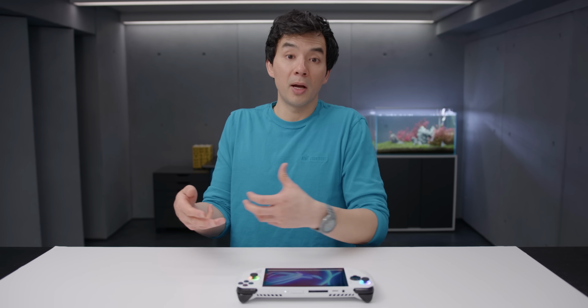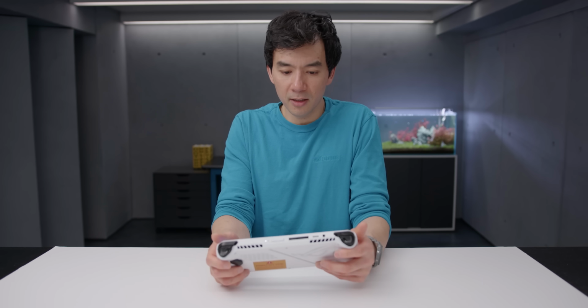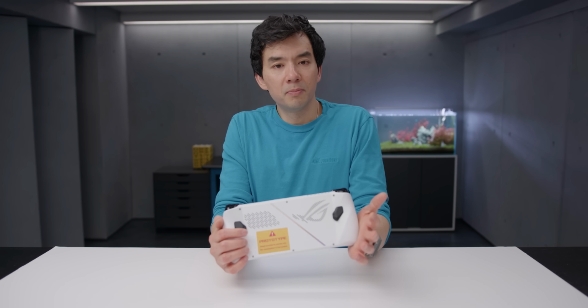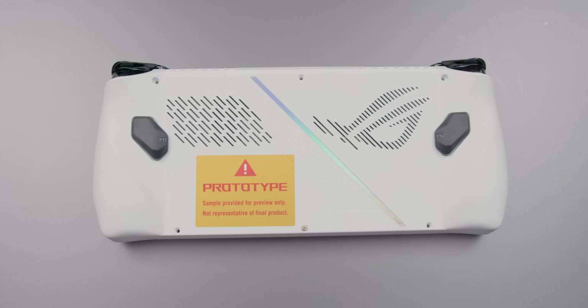Battery size and battery life, I don't know yet. They told me this was such early hardware, there's no point even testing that stuff. But I imagine in terms of battery life, it'd be very similar to a Steam Deck in terms of wattage consumption. I did open it up and poked around, and there's just so much cool stuff going on in there.